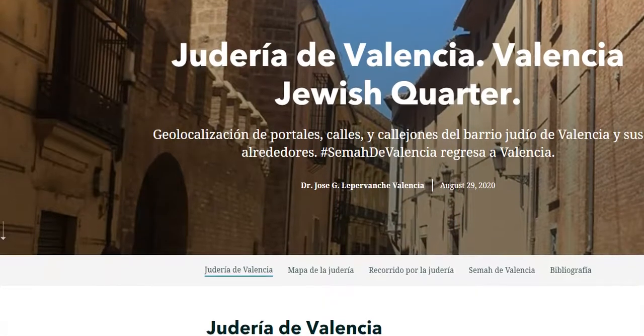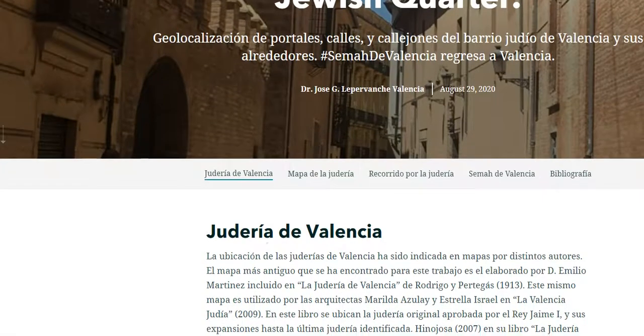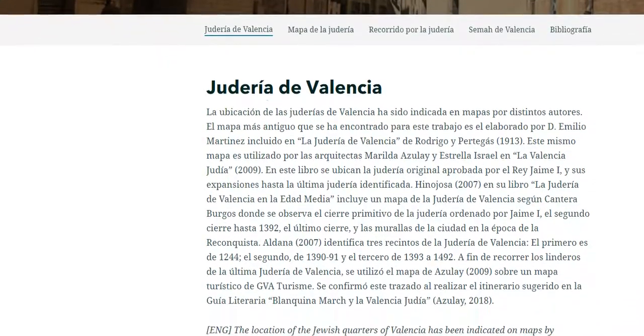Valencia Jewish Quarter, geolocalization of gates and streets of the ancient Jewish Quarter of Valencia. Sefarad de Valencia returns to Valencia.